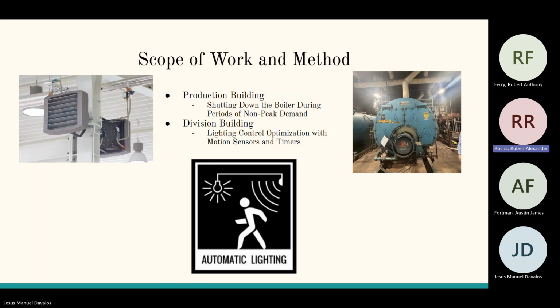For our scope of work, we are focusing on the production building and the division building. In the production building, we're focusing on shutting down the boiler during periods of non-peak demand. And in the division building, we are focusing on lighting control optimization with motion sensors and timers to make the lighting more automatic and reduce any overuse of light.